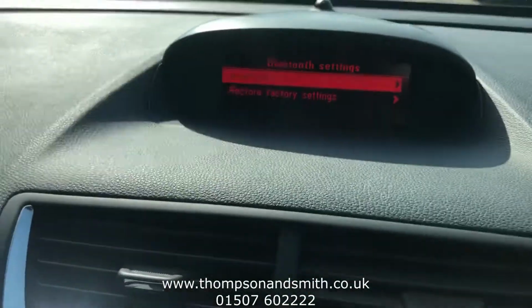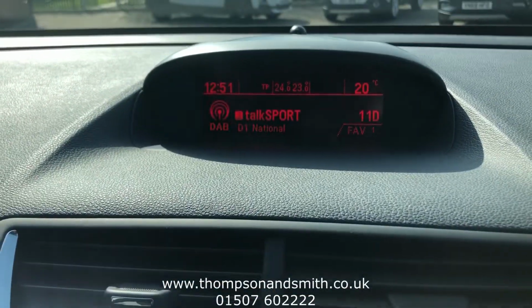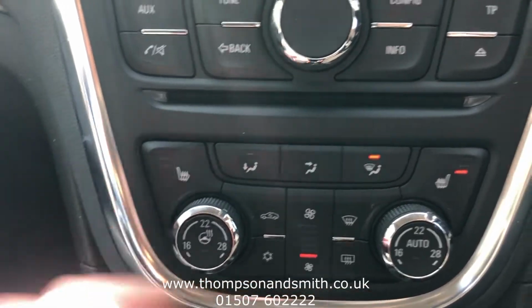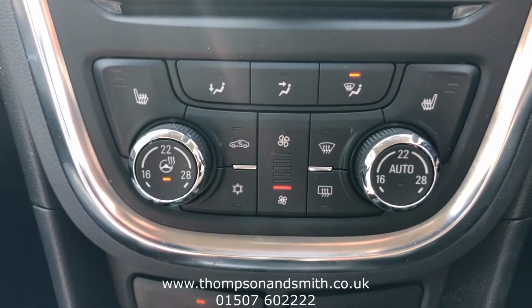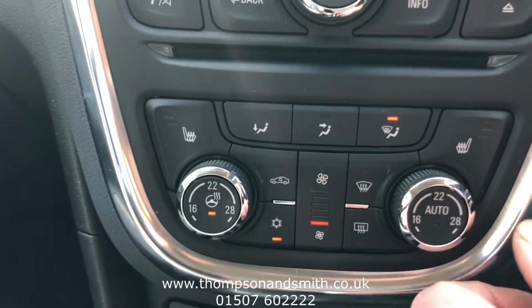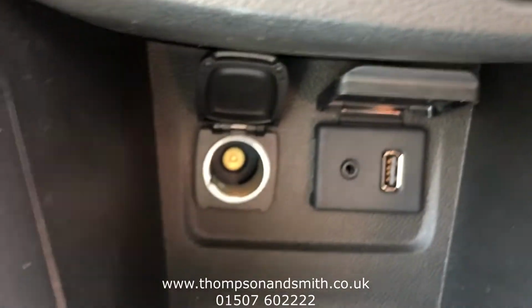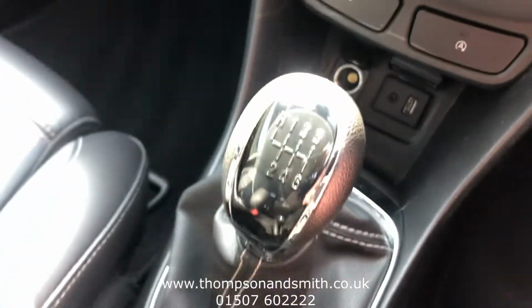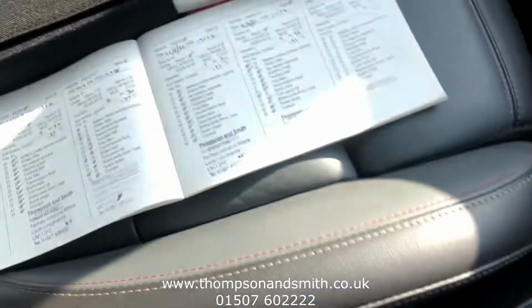Just go into the middle there, you'll see also Bluetooth. This is DAB radio. As you come down, as I mentioned, heated seats on both sides. Also got a heated steering wheel, really nice feature to have. Aircon plus dual zone climate control, where you set the temperature differently on different sides. A little bit further down, you'll see USB, aux and charging socket. As I mentioned, 6-speed manual and the all important cup holders.